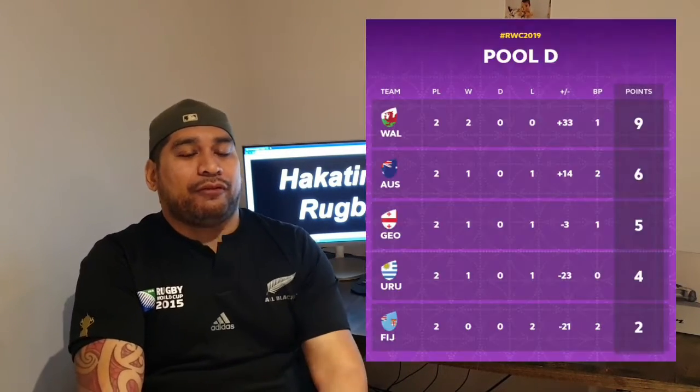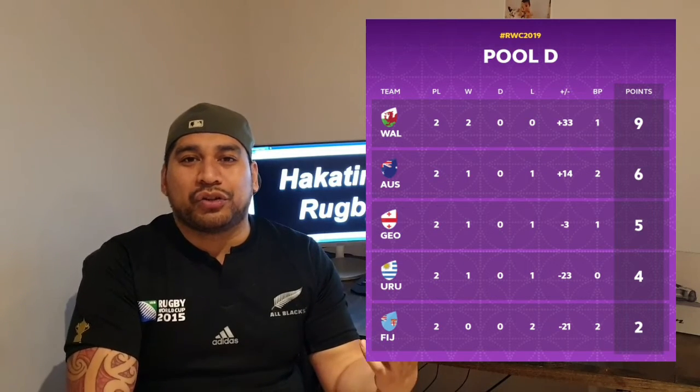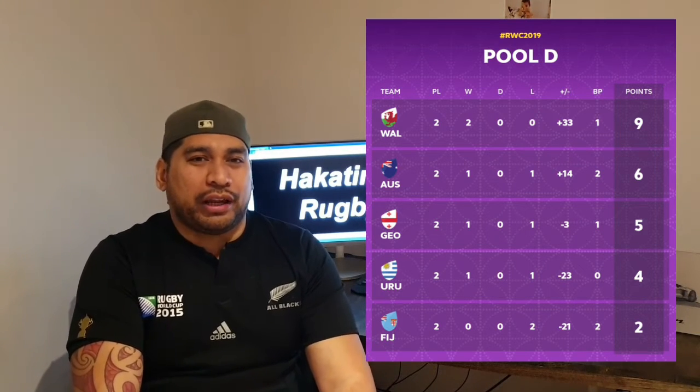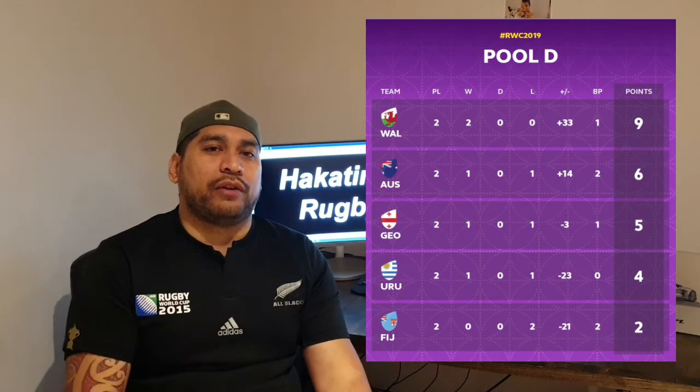That's it. That's Pool D. In terms of how this one plays out, Fiji dropping was a big issue. Georgia doesn't look to have the goods to be able to topple over Australia on this one. So I think, as expected, Wales and Australia will go through. Wales is the top qualifier. Australia is the second qualifier.